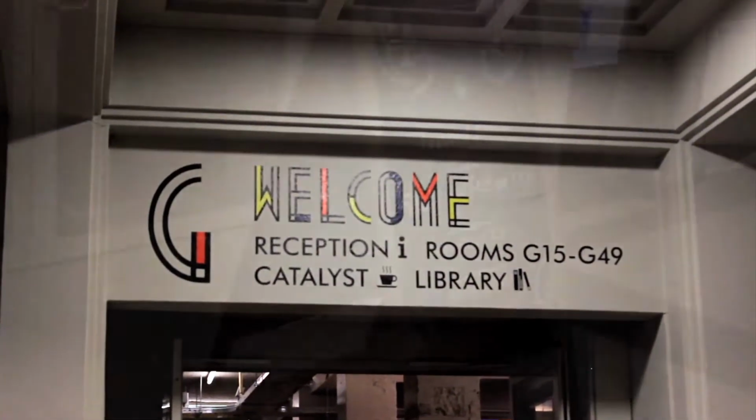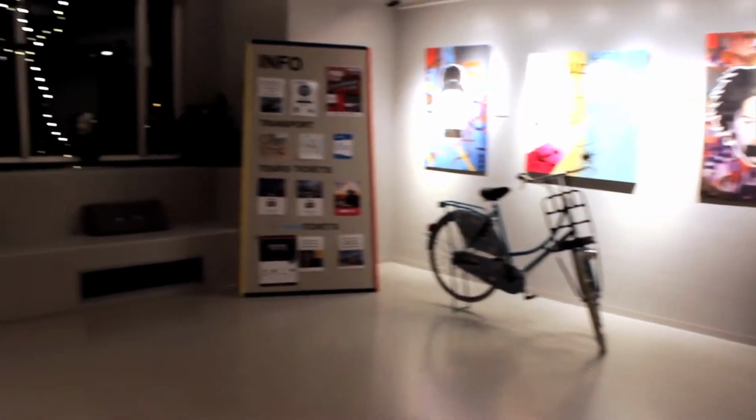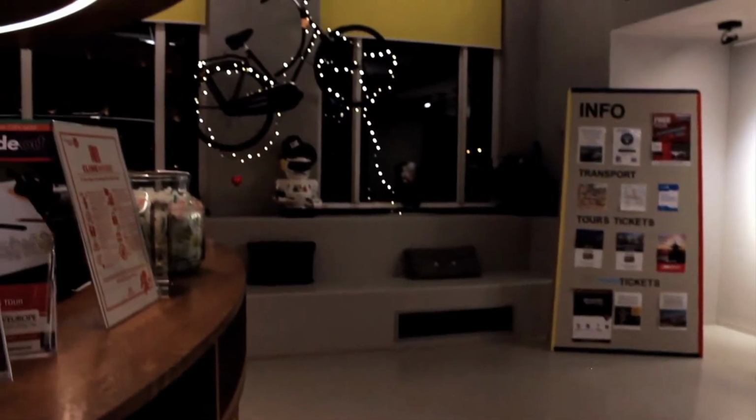For this trip, I decided to stay at Keukenhof. It was a pretty good price, and it seemed like a pretty good hostel. When I got there, I just checked in and headed to my room to get some sleep.